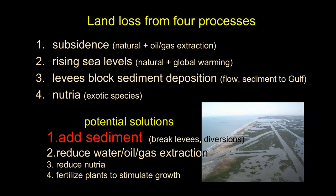That's the most important thing to do. Next would be to reduce some of the extractive processes that are lowering the elevation, compounding the elevation loss. And then we could do things like control nutria and try other things like getting more plants to grow more quickly so their roots are better at holding sediment, and all kinds of other stuff. But the big, big thing we need is more sediment in the coastal zone.